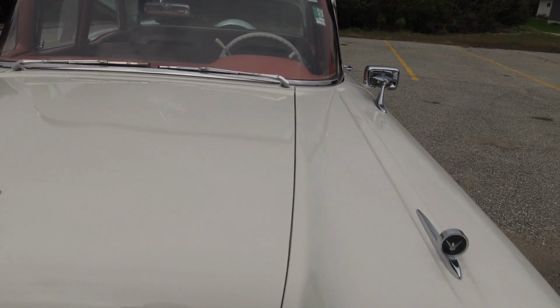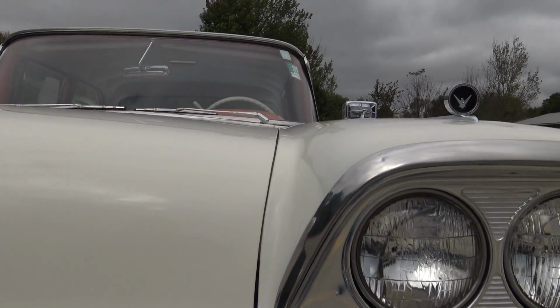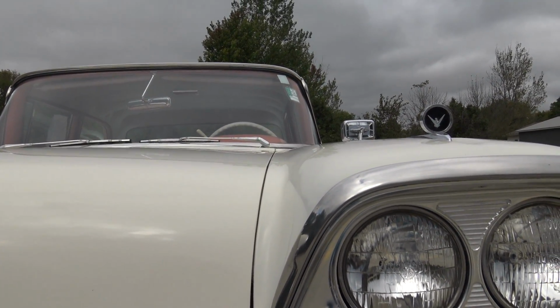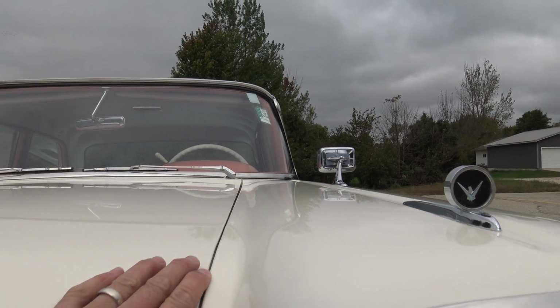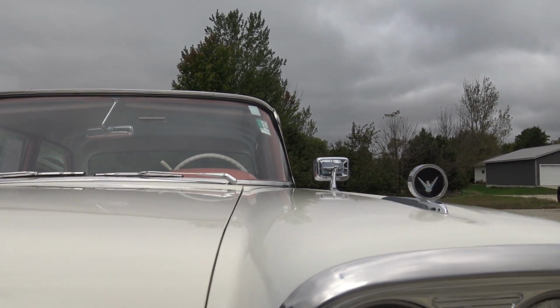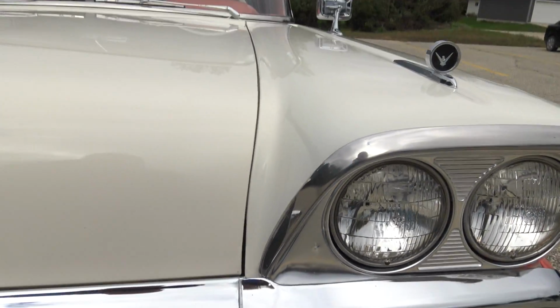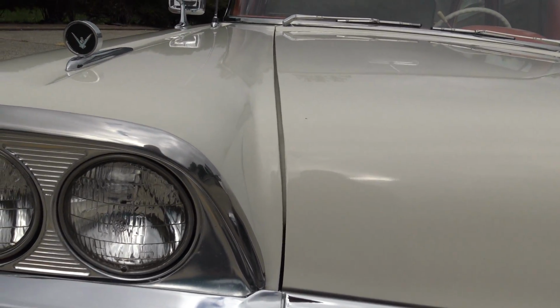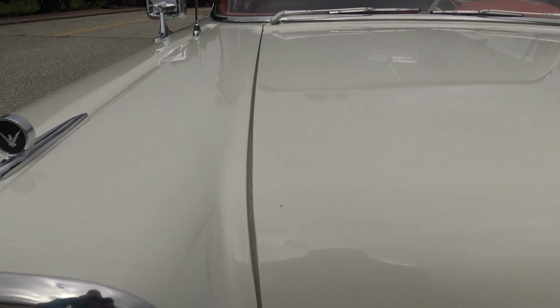Check out how that hood fits. I mean, the fit and finish on this entire car is fantastic. As we look at the driver's side, you can't get it any better than that, where the top of the fender meets the top of the hood. We'll scroll on over here to look at the passenger side. Same thing, nice even gap from front to back.